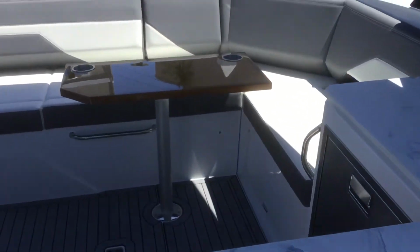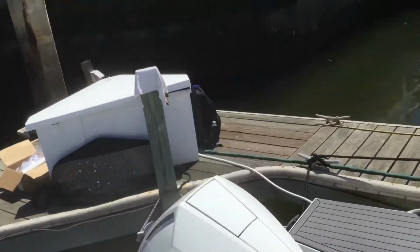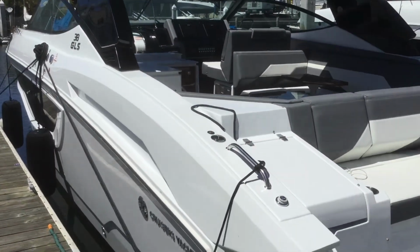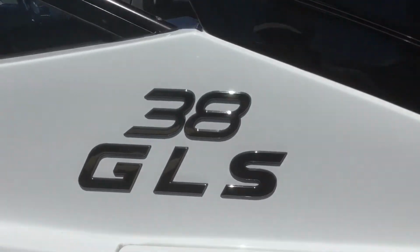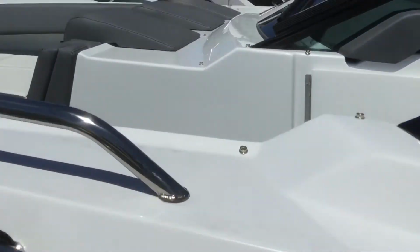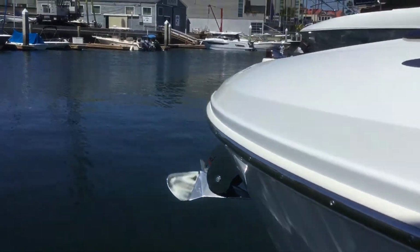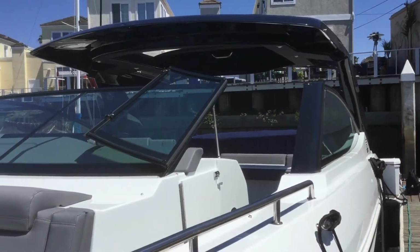This is it, the all-new 38 GLS in stock, available for immediate delivery. It's got the white hull gel coat. Polished stainless steel anchor with the windlass. There you go, the all new 2021 38 GLS.